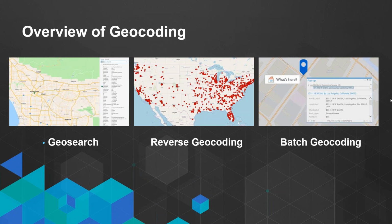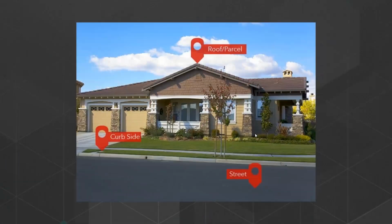And when someone does geocode, where do the geocodes appear on the map? I'm happy to say that Esri can put the response at 3 different places. Ideally, it'll go onto the rooftop of the building, or it can go to the delivery location, which is the curbside. And in the absence, if there's no building at that particular location, we will give you the street address. So Esri has the powerful capability to provide at least 3 different responses to your geocoding requests.